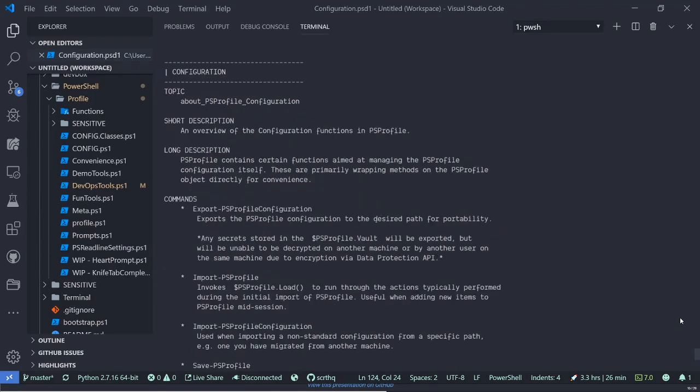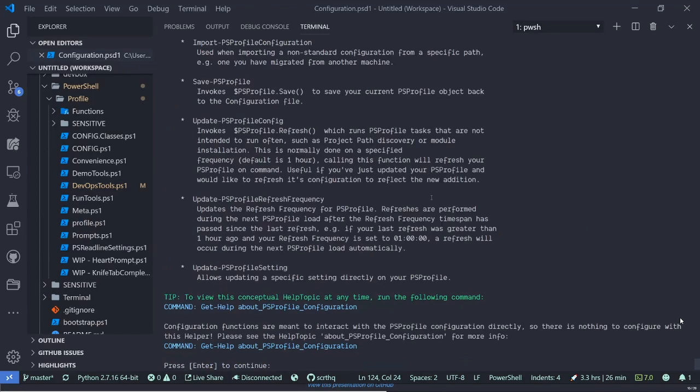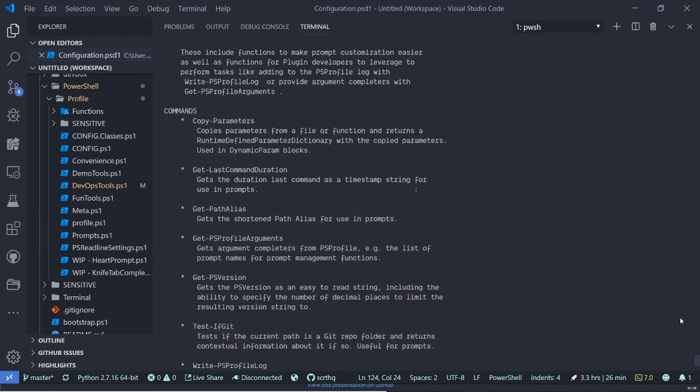There are a few commands within PSProfile that are really built towards maintaining the configuration itself. This will walk you through that. Again, nothing to configure here, so we'll keep walking through. PSProfile does come with some helpers that walk you through, or allow you to do a few things.